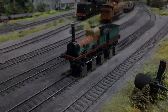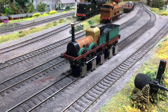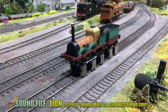When it comes to the sound installation, well, we've got it on the rolling road here so that we can have the microphone next to it and we can work through all of the different sound functions. What I like about this is Rapido have kept it simple and resisted the urge to put an awful lot of superfluous and really not necessary spot sounds, which can often clog up the higher functions. And it also means that anybody with a simpler DCC system is able to access the full suite of sounds for this locomotive. So let's go ahead and get that on.